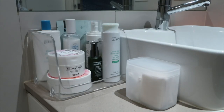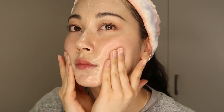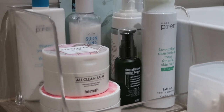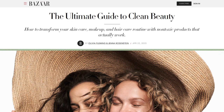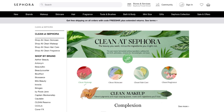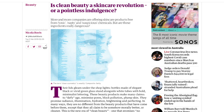So today I thought I would share with you guys my clean skincare routine. So the term clean beauty has been heard a lot over the last few years, and I'm not going to deny I have definitely hopped onto the trend a little bit. There is no definitive term for what clean beauty is exactly, and each brand may have a different approach, but generally speaking it is cosmetics or skincare that is free from toxic or harmful ingredients.